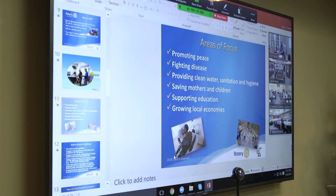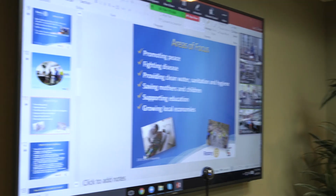So, if you've been through this before, let me be very clear about this. We used to believe incorrectly that all district grants had to conform to the areas of focus. They do not. Global grants do. District grants do not. So, there's a tremendous amount of flexibility on district grants in terms of what we can do with that money. As long as it's eligible, we can do a wide variety of projects that don't necessarily have to tie to any of these areas. So since the slide came up, I'll address it that way.